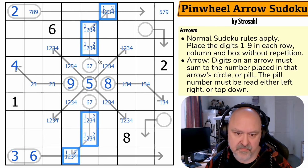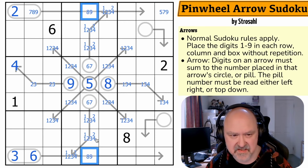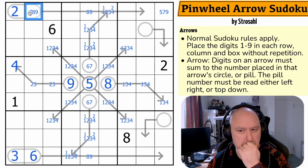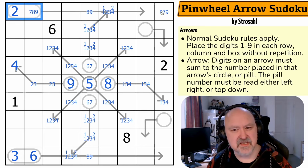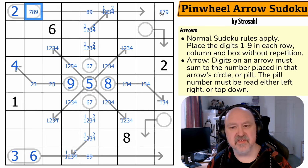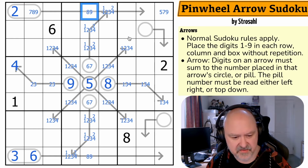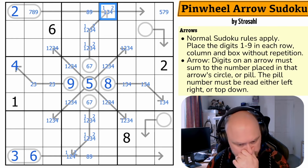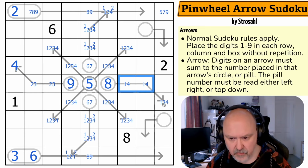Now, this is 1, 2, 3, 4, 5, 6, 7. These are an 8, 9 pair. That's interesting. So this... Was it if this is 8, this is 7, that's right. If this is 7, this is 9, which would allow that to be 8. Interesting. There's no 3 here. There's no 2 here. Oh, 2, 3. There's no 3 here. This is 1, 4. This is the 3.